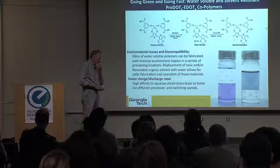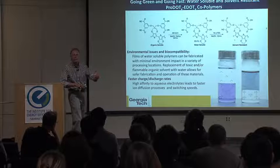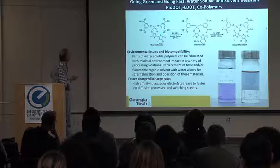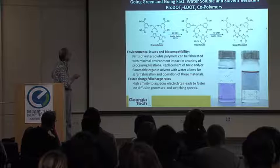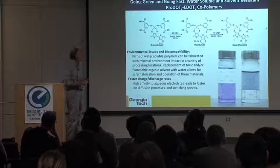Now, the next step is we'd like to take these materials and turn them into a situation where they will switch quite rapidly and can be used with aqueous electrolytes. And so we go back to the days of making ionic polymers, conjugated polyelectrolytes. What you're looking at here is a 1-to-2 polymer in terms of ProDOT and EDOT, but now we're using these functionalized benzoic acid esters. These polymers are organic soluble, made by direct arylation polymerization. We isolate them and purify them as you would any organic soluble polymer.